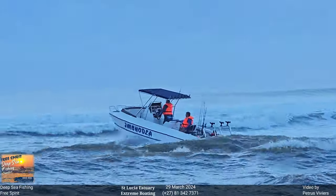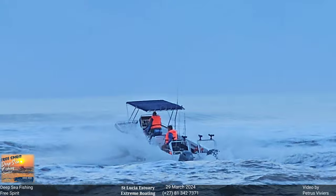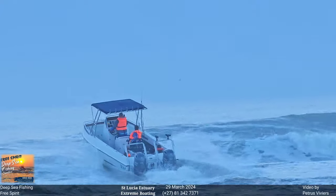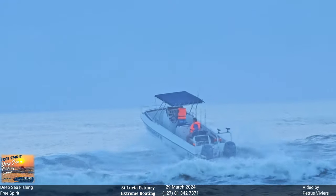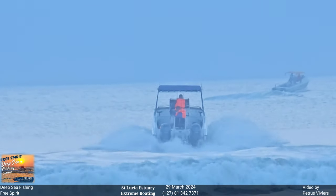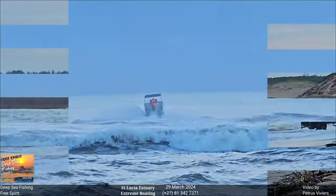It's pushing hard to get into the back brake. Currently it's a back brake on the sandbar. There's the one closing up in front of him. What is he going to do with it? He might just get in front of it. He's got in front of it. Well done. And he's pushing hard to get through the back brake. And he's in the open ocean. Happy hunting. Enjoy the day.